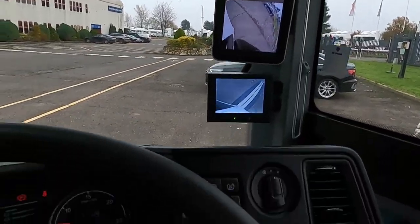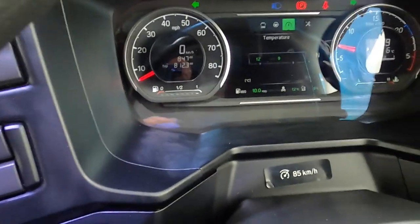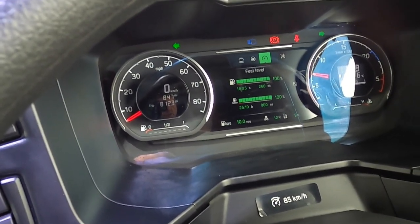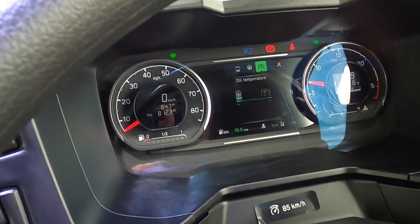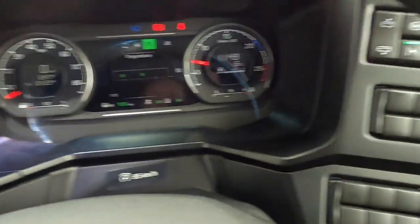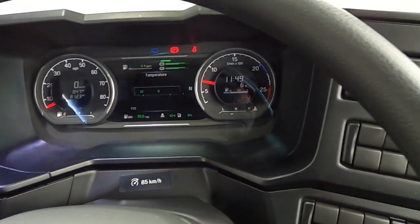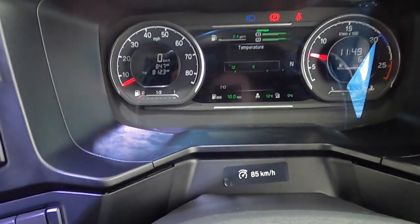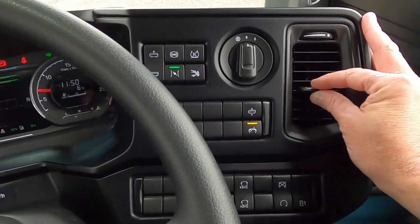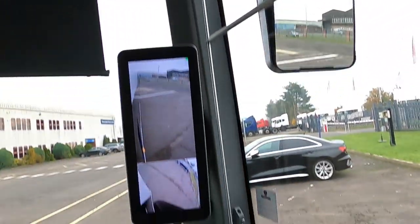Sunblind. Horn. We've got an air horn as standard with Scania. Driver also has vents built into the dashboard. So the driver's doing well for ventilation in this vehicle, so you've got the two vents up here and two vents in the dashboard as well.